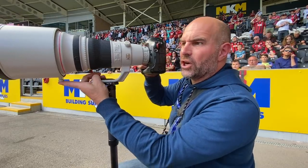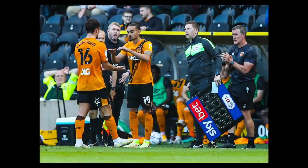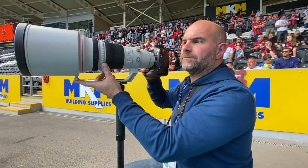Paul making a substitution. Always get them. You never know what story might come out afterwards, why they've been taken off or some sort of change in the system. Always worth grabbing the substitutions.